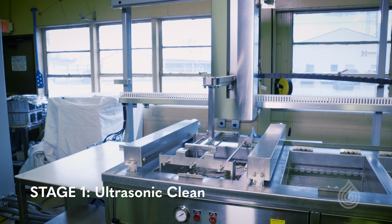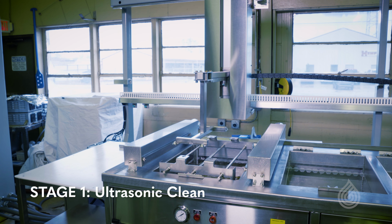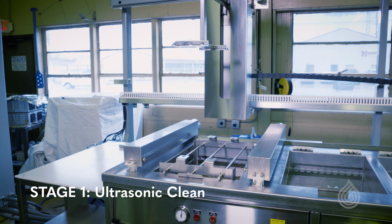The surface of the tank is skimmed and removes any floating oil. The oil is separated into a freestanding tank behind the automation system. A heat exchanger is provided on the back of the load station to maintain the solution temperature.